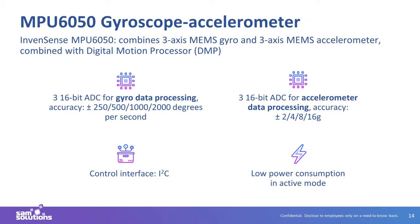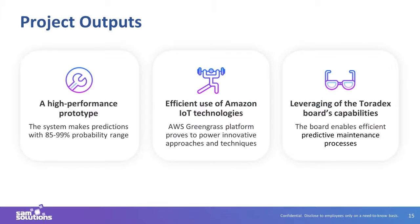Also, it has low power consumption in an active mode, and possible usage of either I2C or SPI interfaces, depending on the needs of the project. So it's almost the end, and I should try to sum up the project results.